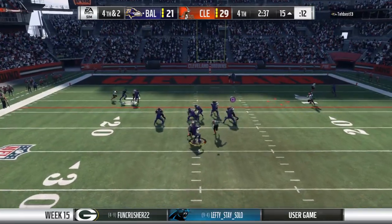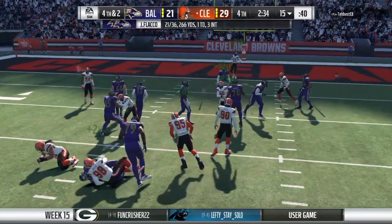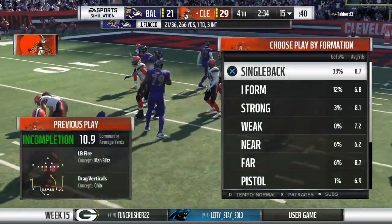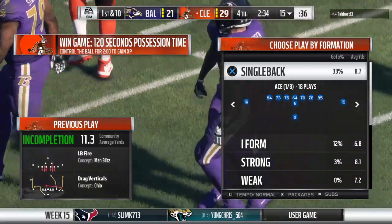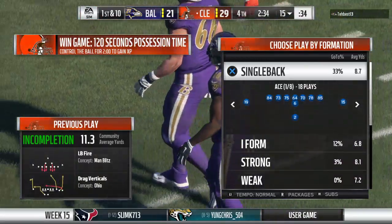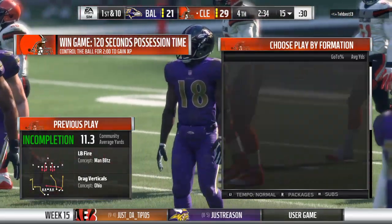Got to try it here. He's back to throw. And no, it's incomplete. Boy, it looked like he had it and dropped it. And this Browns defense stands tall. So the failure to convert, no doubt, really hurts. But this one's not over. A good chunk of time on the clock and the timeouts.